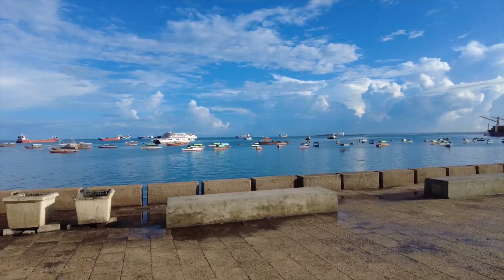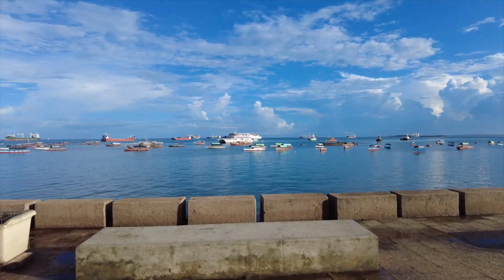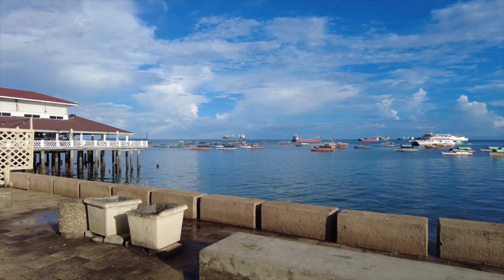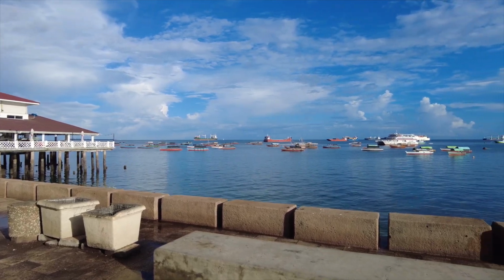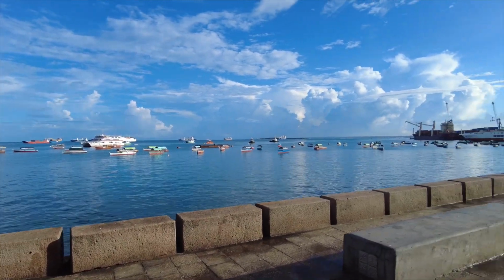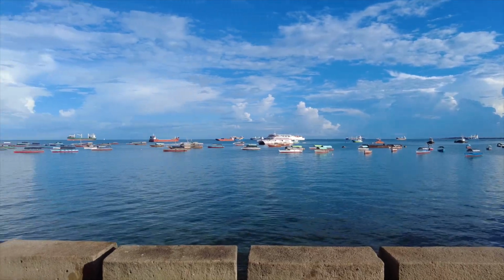Look at the colors. Look at that. Look how still and beautiful that water looks. Just sitting there, and the boats look empty, like no one's in them. Like, where are the people at? I don't know if they're lying down or what. I don't see anybody sitting up in these boats. They're just out there, standing in one spot. That's amazing to me. Look at that.